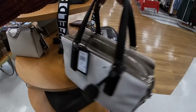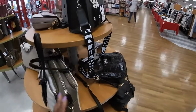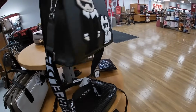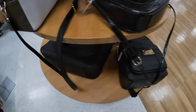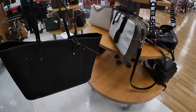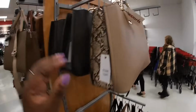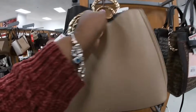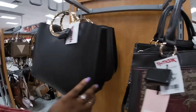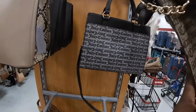This DKNY is $60. They usually don't have those on this table, and this one is $60. Karl Lagerfeld. Calvin Klein, $60. Okay, let's go back over here. These are $40. So there's this one. They also have it in a black. And the Juicy Coutures are still here. $30.